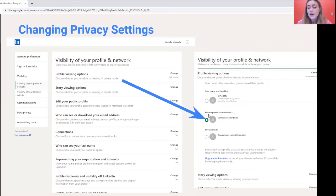By changing this setting, it changes whether LinkedIn tells them that you personally looked at their profile, or if just someone on LinkedIn looked at their profile. So, if you are okay with them seeing that you personally looked at that person's profile, if you're looking at recruiters' profiles, or someone you would want to work with one day, then you can keep that check. But for me, I don't necessarily want people to know that I specifically looked at their profile. So I do have it set to just someone on LinkedIn, so they don't know it was me who looked at their profile. It was just someone on LinkedIn that had looked at it.